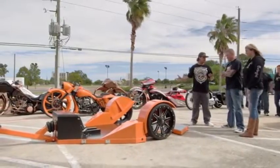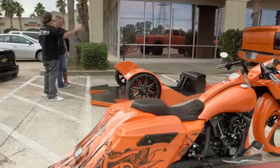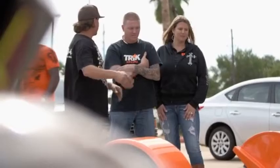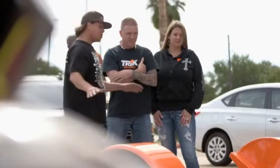So it's perfect. It's full air suspension. Of course, it has three bags. It has a bag on each wheel and a bag on the tongue. And so you can leave this thing hooked up to any vehicle and drop this thing completely flat. So it's super stable. You ride your bike right up on it, strap it down, air it up, you're good to go. It doesn't get much better than that, bro.